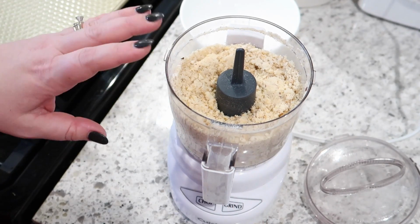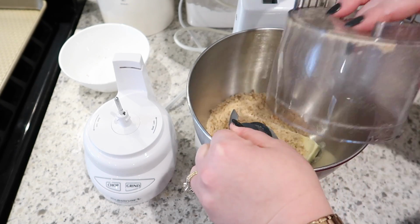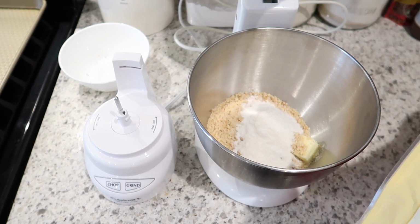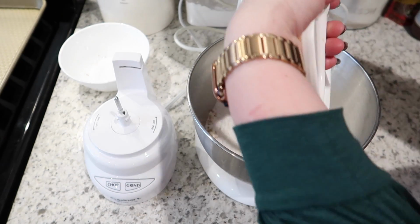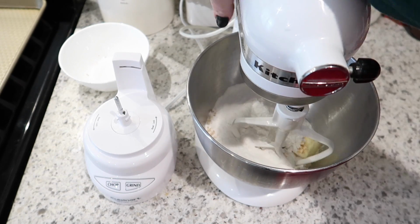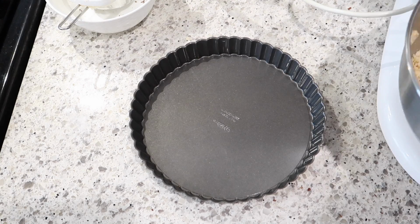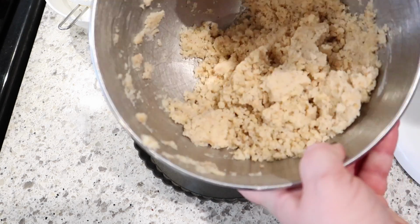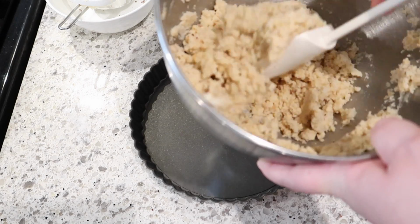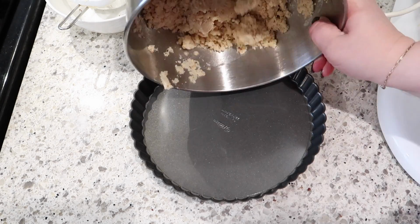So that's the mixture for the crust. We're going to add it to our mixer bowl. Okay, and then I'm going to add the remainder of the rice flour, 1 cup in total. Then we're just going to beat together the crust until it all comes together. I did add a little bit of water, just a couple tablespoons, to make sure it would come together. And then I'm going to add it to my tart pan.